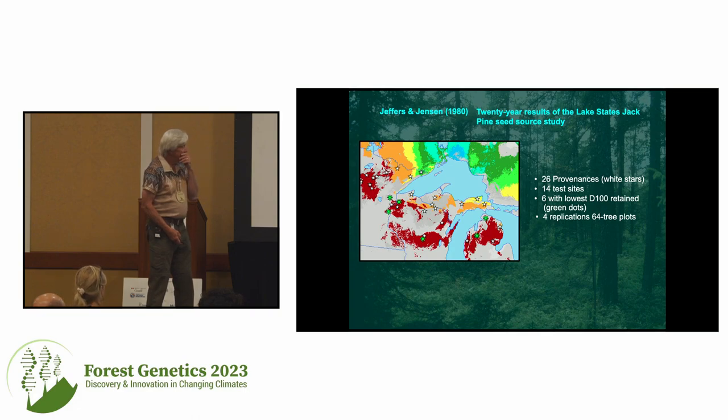Using the model that I generated, this is the postulated pattern, if you want, of seed zones. And so I selected the six test sites that were within the warmest zone as the most likely to allow for the expression of growth potential.